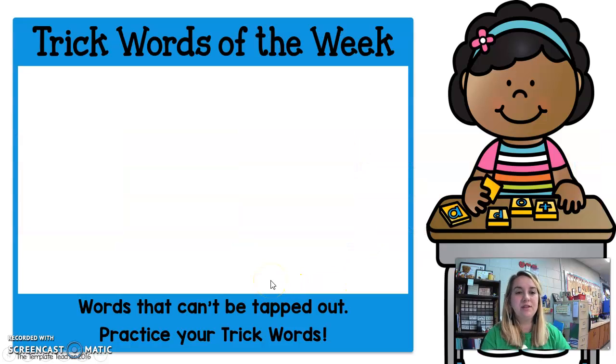Okay, we have some trick words this week. Reminder, trick words are words that are tricking us. We can't tap them out. We can't sound them out. They wouldn't make sense. That's why they're so tricky. This week, you're going to notice that your trick words have something in common. Let's see if you can guess what's the same about all of them when I show you.